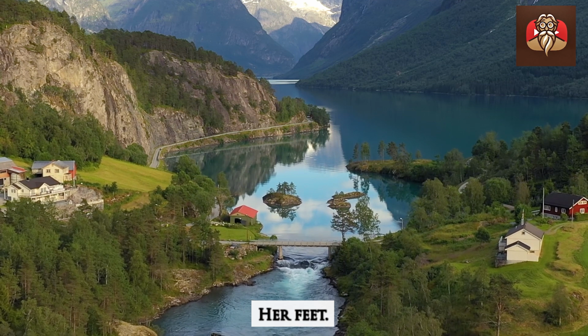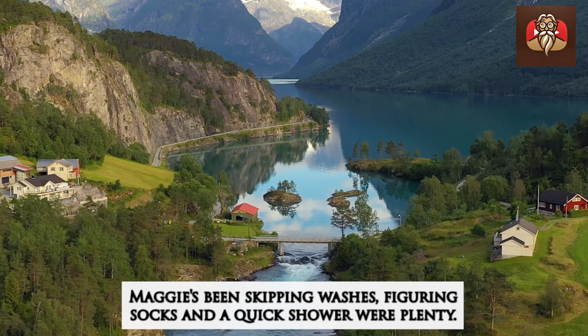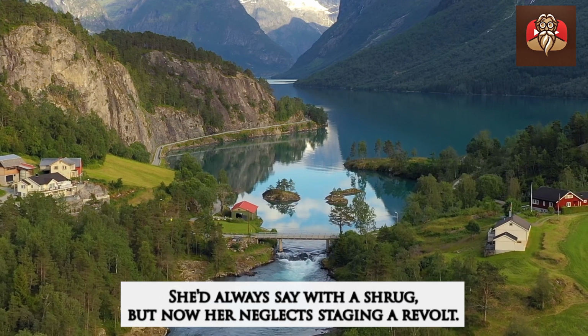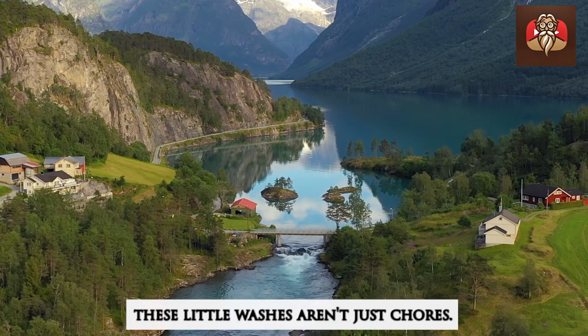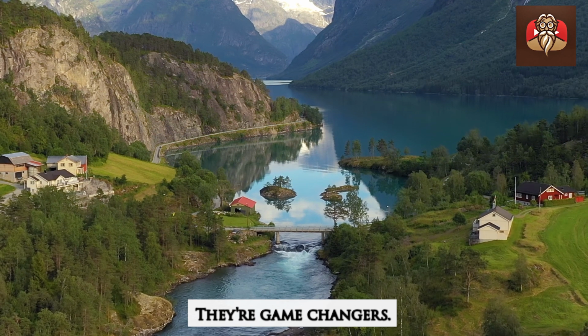Her feet. Maggie's been skipping washes, figuring socks and a quick shower were plenty. "Who's got time to scrub toes?" she'd always say with a shrug. But now her neglect's staging a revolt. Maggie's proof, friends, that these little washes aren't just chores, they're game changers.